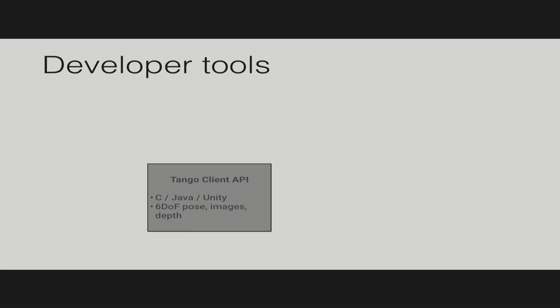So what are the developer tools that Tango provides for all of this functionality? At the very basis, we have the Tango Client API. This is an API that's available in C, in Java, and in Unity, and it gives developers access on Android devices to the 6 degree of freedom pose, to the color images, and to the depth images.